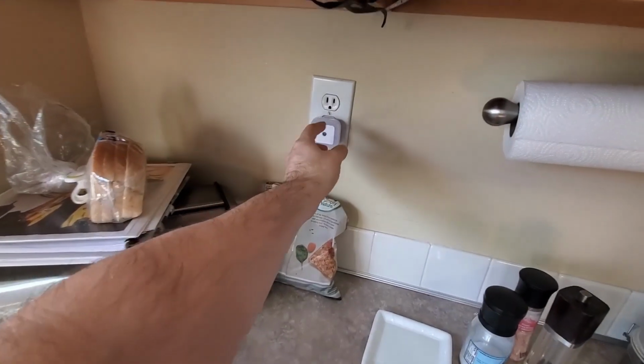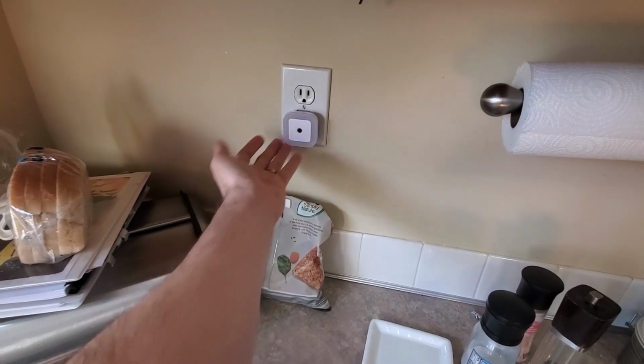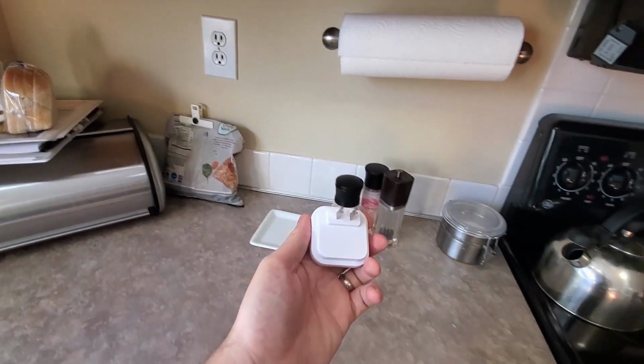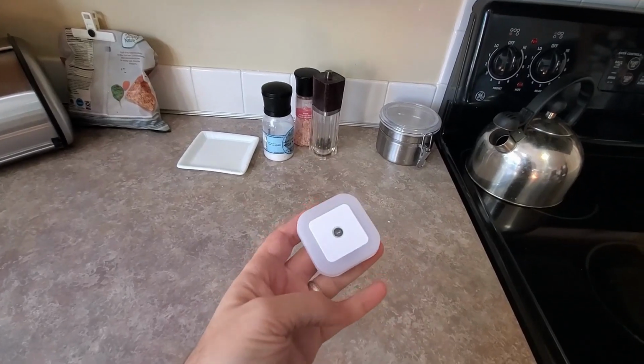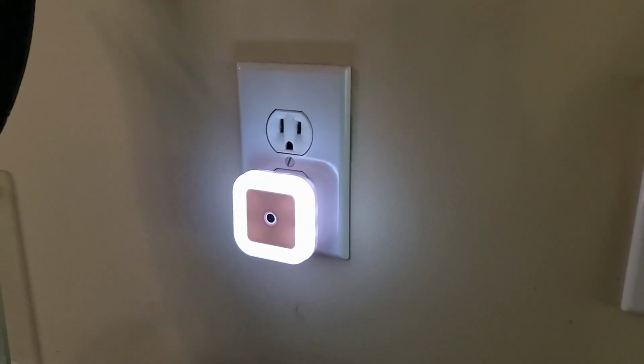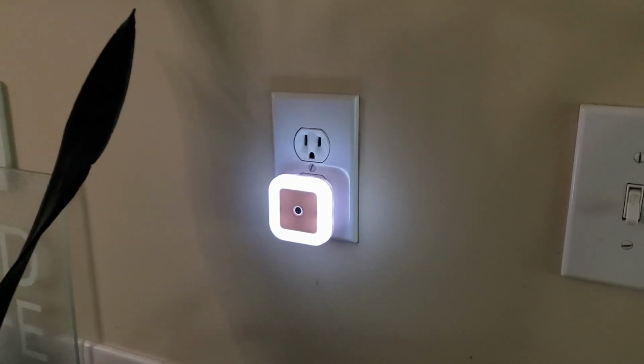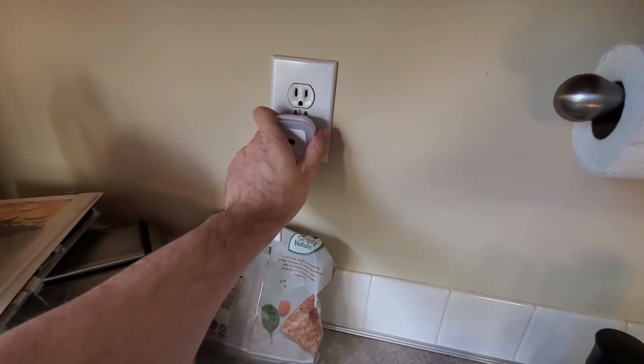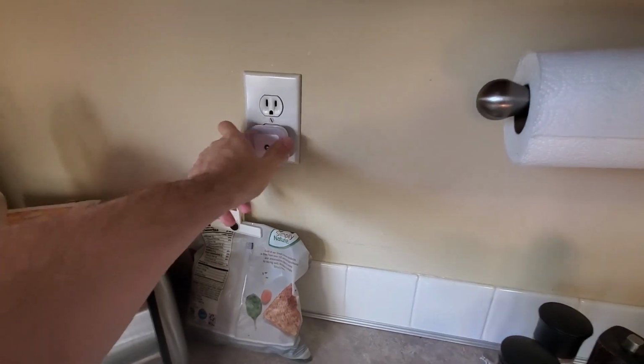Okay, something else I will show you guys here in the kitchen, which is going to be difficult to see right now, middle of the day, is these plug-in LED night lights. These are super cheap on Amazon. The one I got is a pack of like 10 of these little guys. It's got a light sensor on and a circle of LEDs. It just plugs into the plug, which, let's see if I can get it back in there. Oh, I got it. Good job.